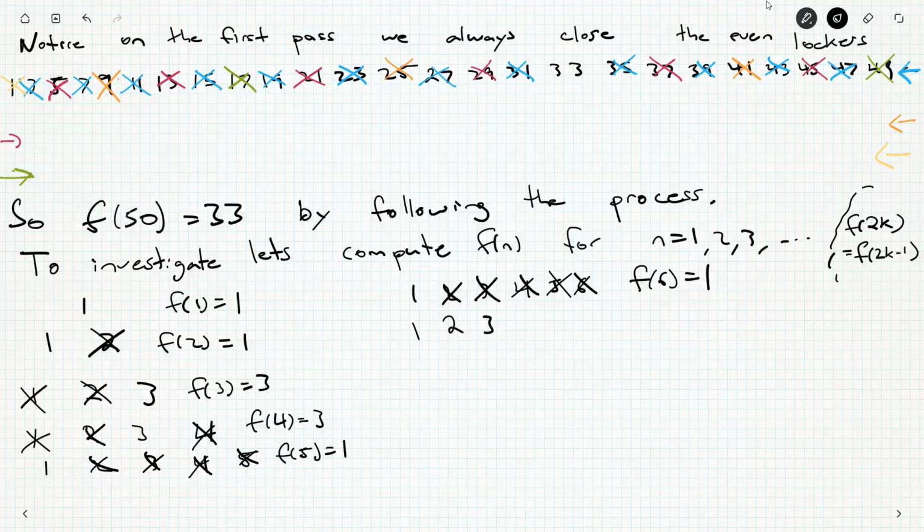So 1, 2, 3, 4, 5, 6, 7. And so we cross out these ones. But now the 7 adds a new wrinkle, so we get the 5, and cross out the 1, and then on our way back we'll cross out the 7. So f of 7 is 3. I'm betting f of 8 will be 3 as well.